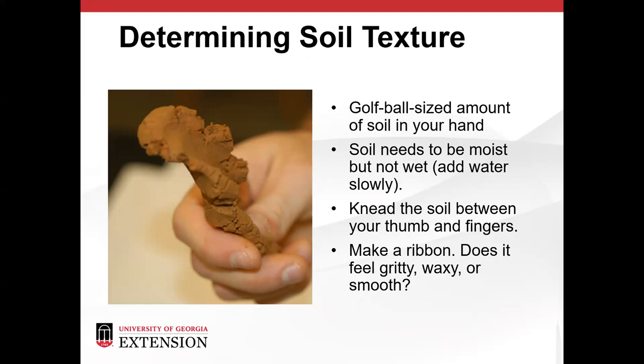I did this in a lunch and learn one time and realized that was kind of a bad idea to have people squishing up food. And then we're all like, ew, or not squishing up food, squishing up their soil. But it's something you can do at home. And of course, everyone who's gardened and forgotten their gloves knows that our clay sticks everywhere. So best done at home.